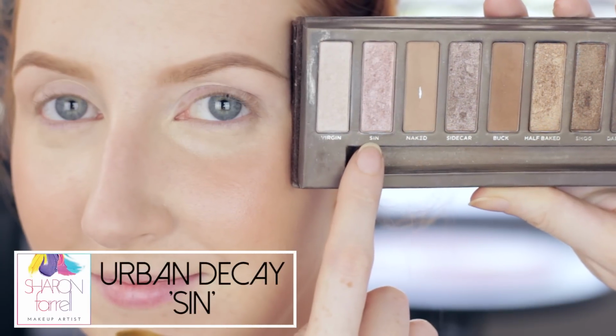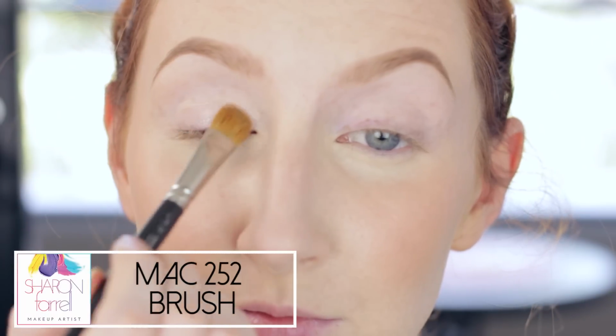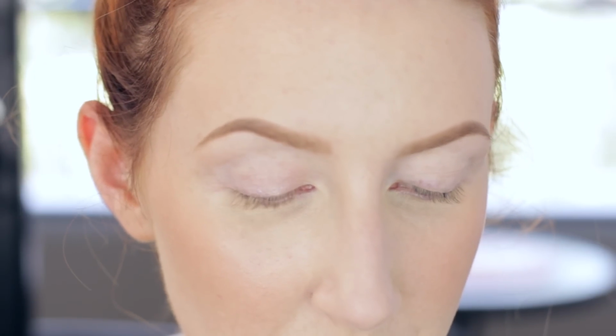And onto the eyes. First, I'm going to take Sin from the Urban Decay palette and using a MAC 252 brush, pop that all over the moving part of the lid. So pretty much the entire eyelid.